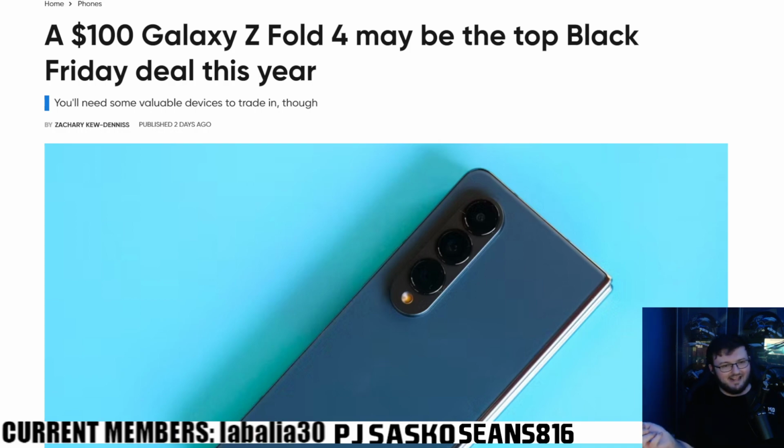Now, again, like I said, there are hurdles to go through. First off, you have to trade in an older device. Now, I will say this is actually a really good deal if you do own a Z Fold 3 or a Galaxy S22 Ultra and you want to move on to the Z Fold 4. Because if you trade in a Galaxy Z Fold 3, which to be honest on eBay right now is $600-700, you get $1,000 trade-in value. That also applies to the Galaxy S22 Ultra. So if you trade in either of these two devices, you are getting $1,000 value.